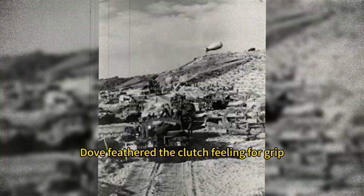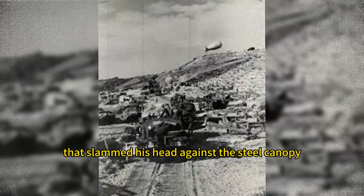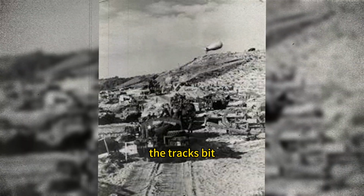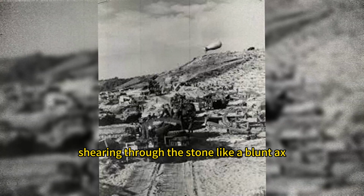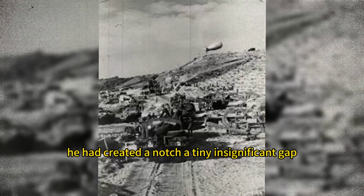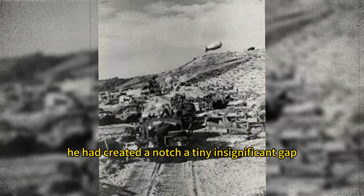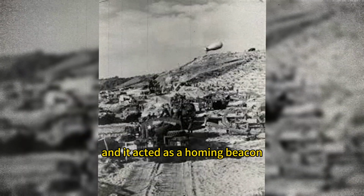Dove feathered the clutch, feeling for grip. Then, with a lurch that slammed his head against the steel canopy, the tracks bit. The D8 grunted forward 5 feet, shearing through the stone like a blunt axe. He had created a notch, a tiny, insignificant gap. But it was the first breach, and it acted as a homing beacon.